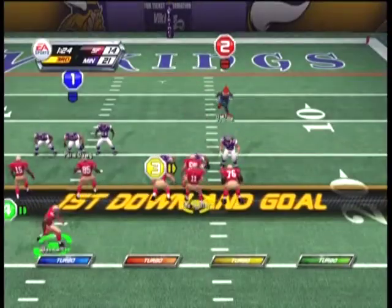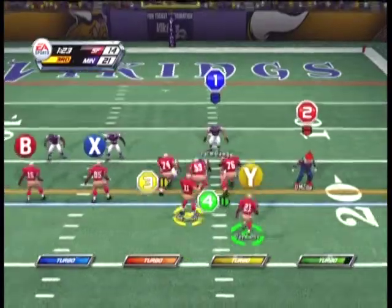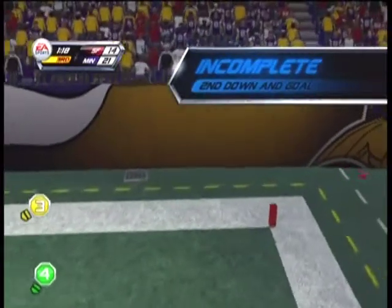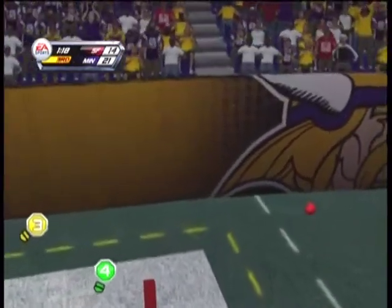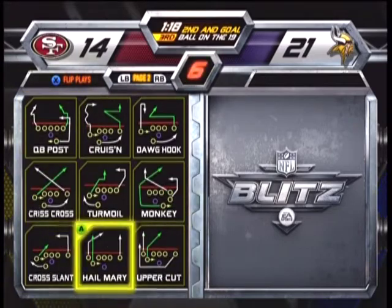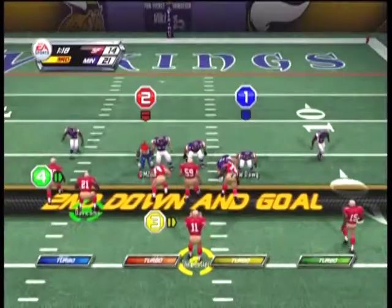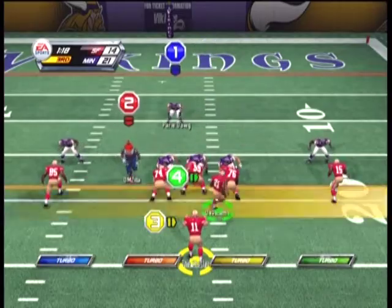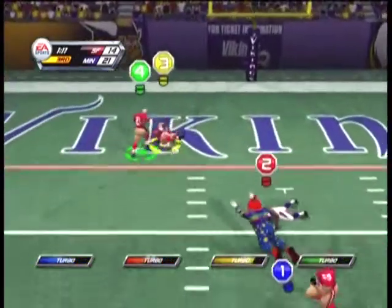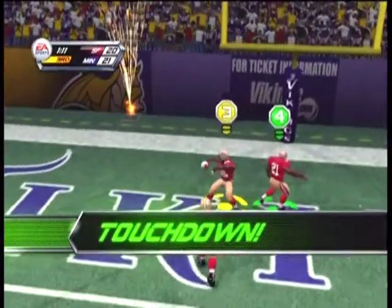First and goal in the red zone, Tim. This is where you got to make it happen. Throws? That's going to be an incomplete. It's second and goal to go. Hold on. Into coverage. And into the end zone. Touchdown!